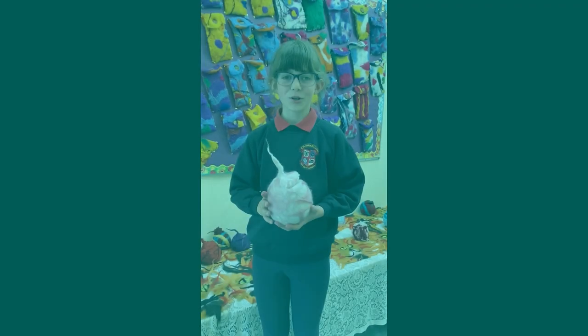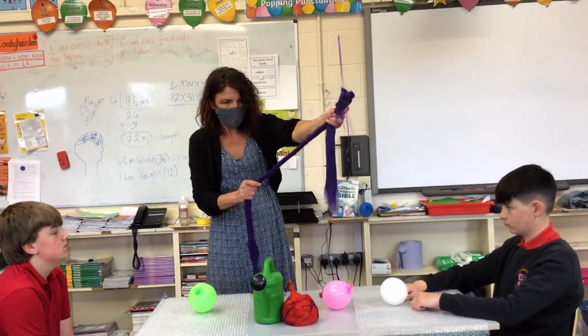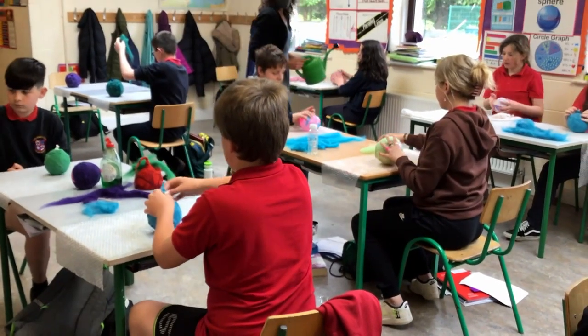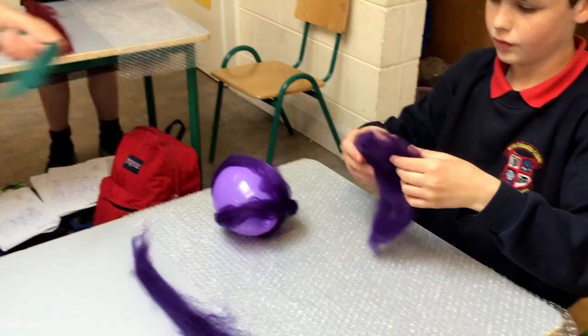Felting. Today I'm going to show you how to make a fleece pot. You will need some coloured wool, a balloon and hot soapy water. First you blow up a balloon to the size of a large orange. Then you choose your base layer. I chose white and you wrap your balloon with the wool until it is completely covered.